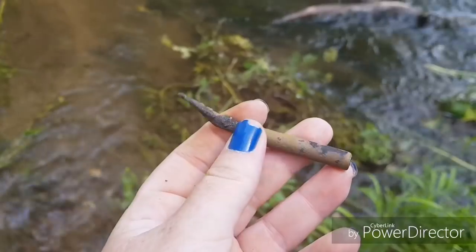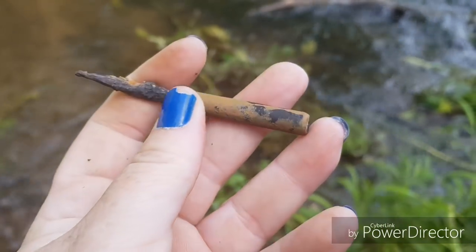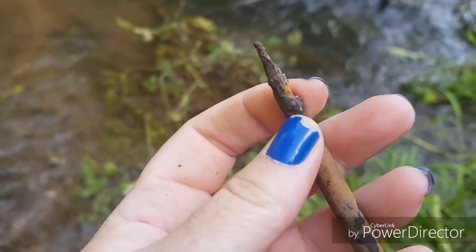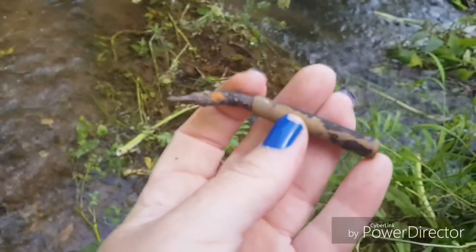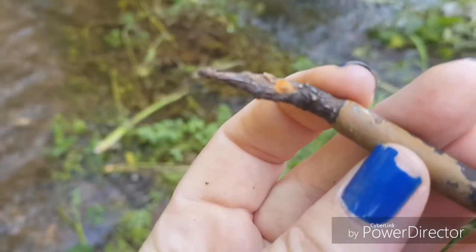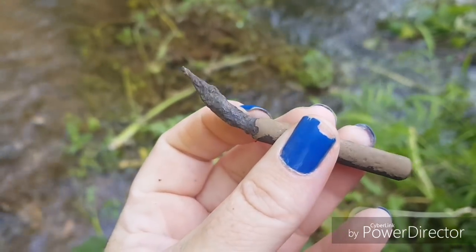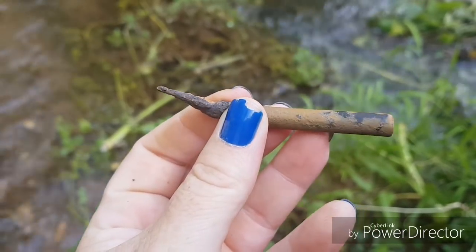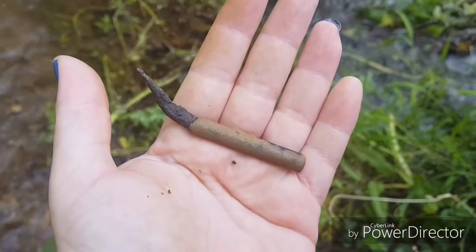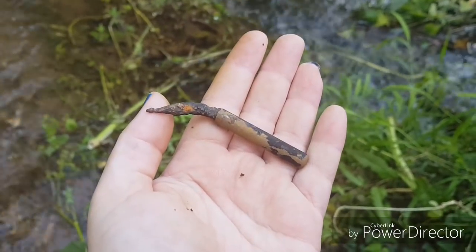So here's another interesting find that's just come out from under the bridge. On first inspection we thought maybe it was a clay pipe stem, but it's far too heavy for that, and it's not clay. To me it looks like an old ink pen with a bent nib. What do you think? Have you seen anything like it before? If you can recognise it, let me know. Definitely an interesting find that's got us confused. But it is nice to find some different stuff, so I'm quite pleased with that also. Let me know what you think.